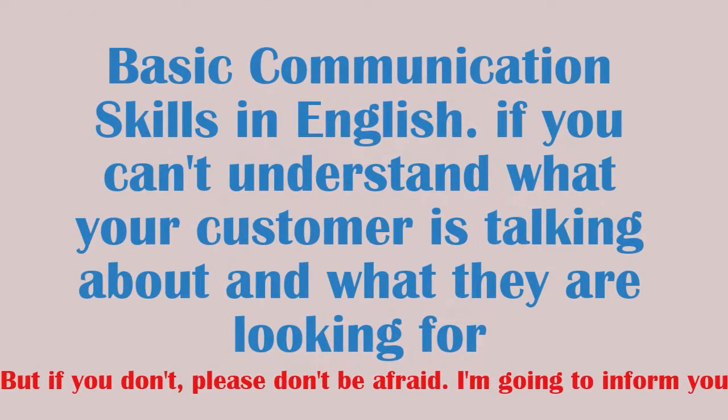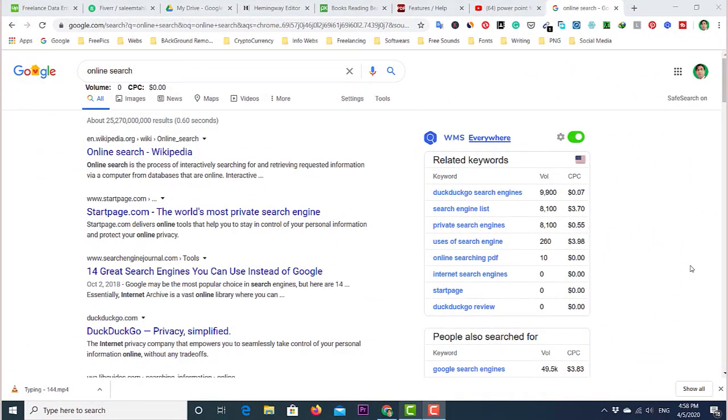The next one is to have basic communication skills in English. Many freshmen are afraid of this part, but this is not so complicated. If you cannot understand what your customer is talking about and what they are looking for, you must understand what they want. The next requirement is being good at searching online.